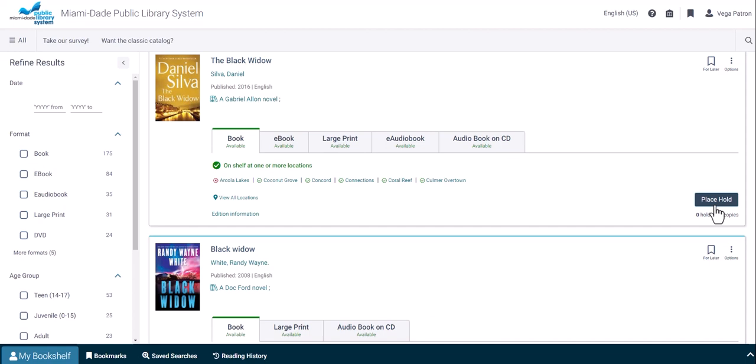Clicking the Place Hold button will initiate a hold request for whichever format is selected. The default is usually the print book version. So be sure to select the tab of the format you would like, such as large print, before clicking Place Hold.